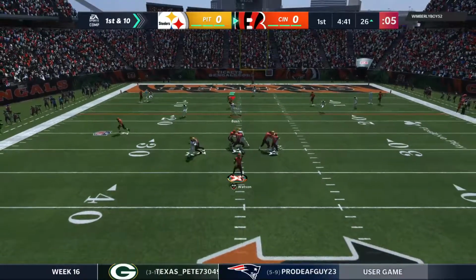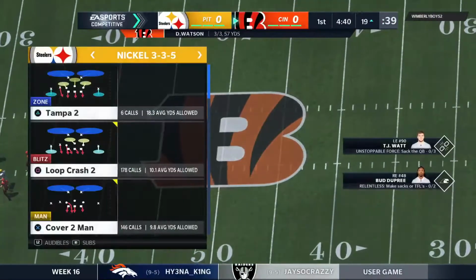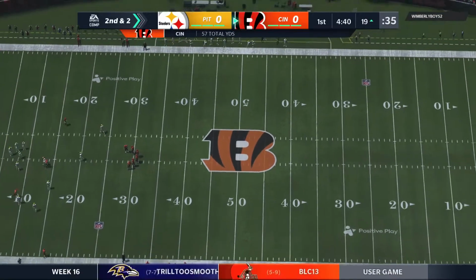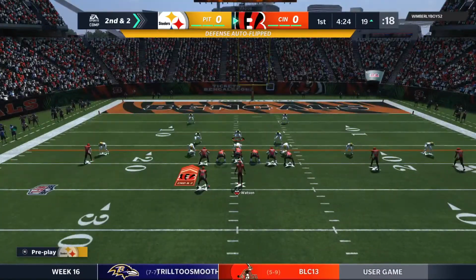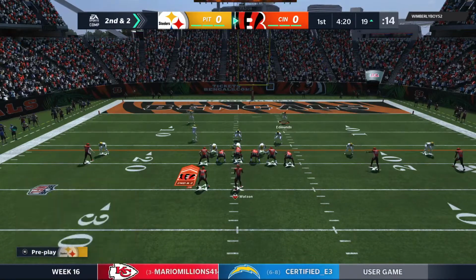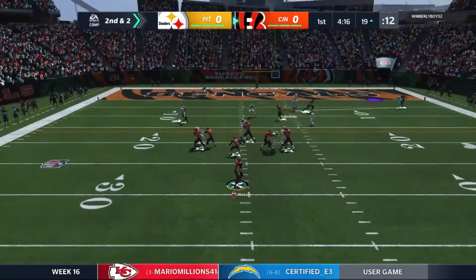A shotgun snap for Watson. He'll find Dobbins out of the backfield. And he'll go out of bounds in the red zone just inside the 20. Give him 8 on the play, and it'll be 2nd down. It's a gain of 8. Brings up 2nd and 2. Now a play fake, and it's Watson.